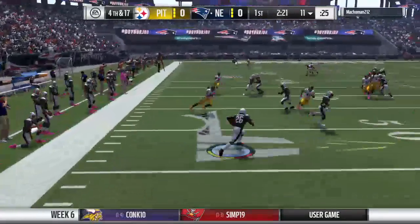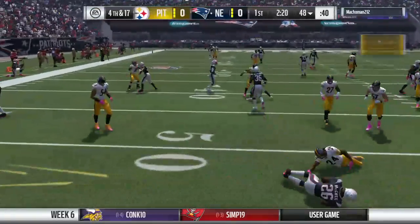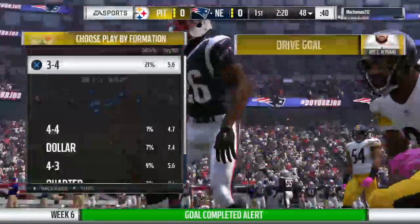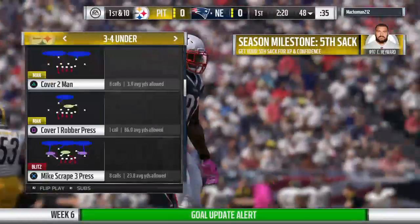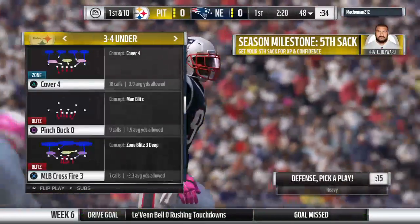Take it at the 37. Give him 11 yards that time on the return. And possession will switch hands, 1st and 10. And the Patriots gearing up to go now.